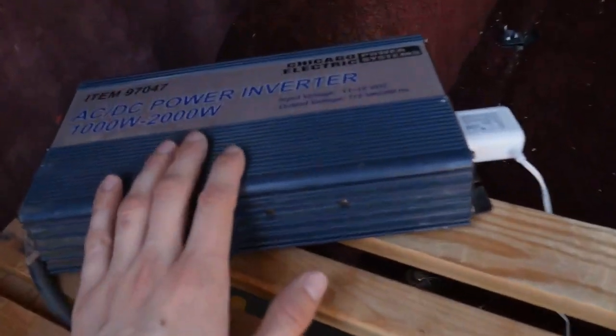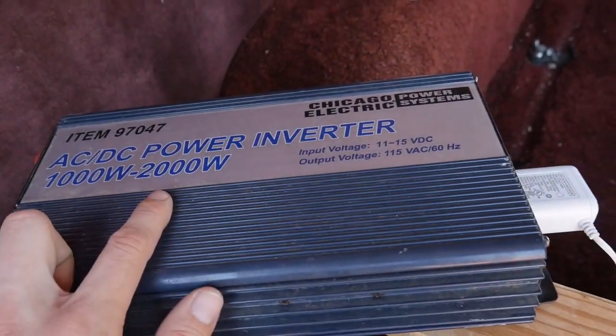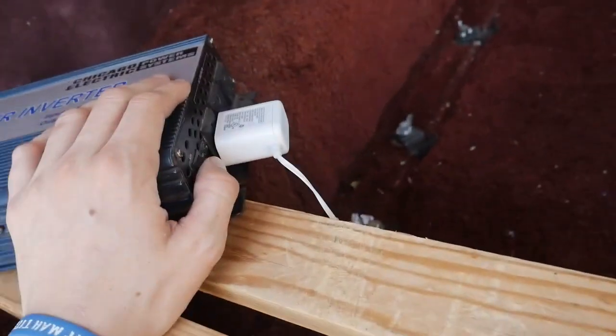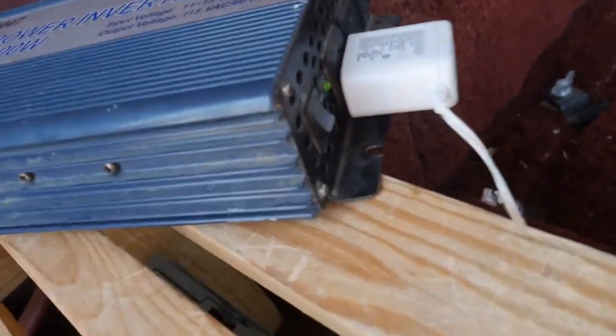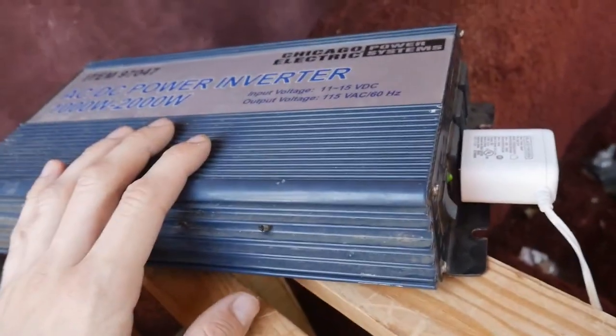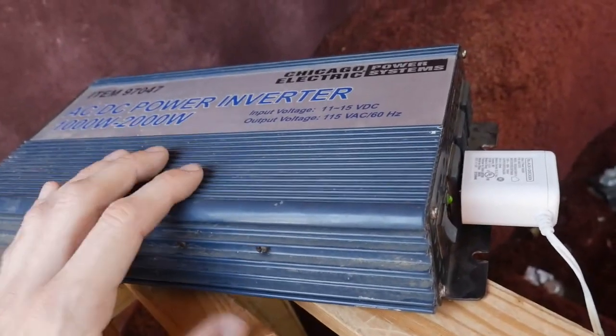As you can see, I have an inverter. It's a 1,000 watt to 2,000 watt power inverter. It is an old inverter. When I turn it on, you hear this noise. I don't know if inverters are supposed to make noise like that, but it makes this noise the whole time.